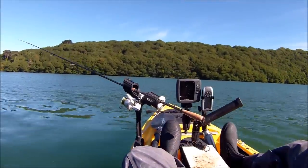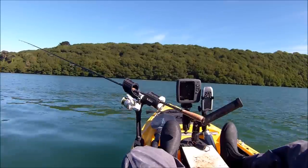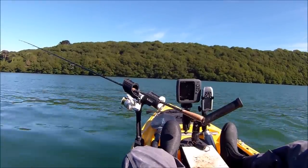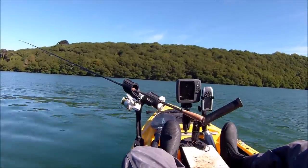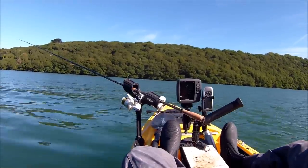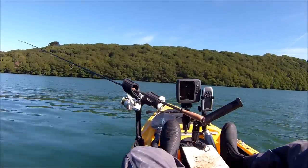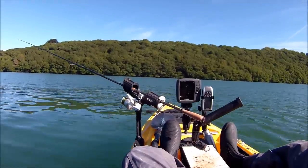Time for me to call it a day now and head on in. I've tried a couple of the other marks with no success, so just the one fish today. However, really pleasing to catch one whenever I go gilthead bream fishing. I'm always grateful to at least get one fish. They are a great fish to fish for and a great fish to catch, so I'm pleased.